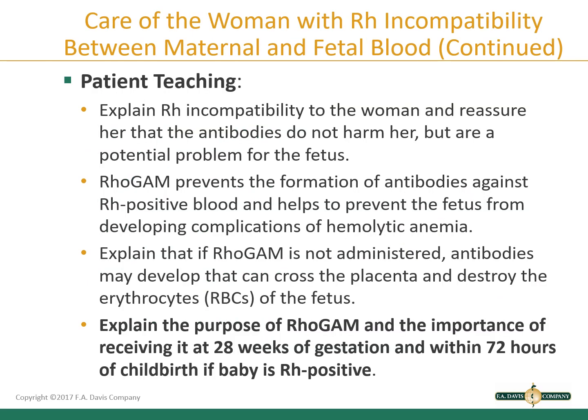So as far as patient teaching, you need to explain to the woman that it's not a risk for her as the mom, but it's a potential problem for the fetus. So it needs to be really taken seriously. Teach her how RhoGAM works, about preventing the formation of antibodies. Teach her about what can happen to the baby if she doesn't get RhoGAM. It could be hemolytic anemia that causes the breakdown of the RBCs.